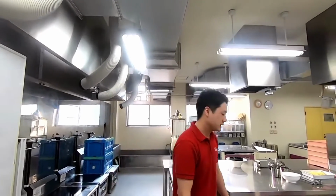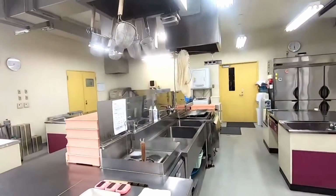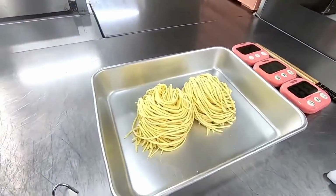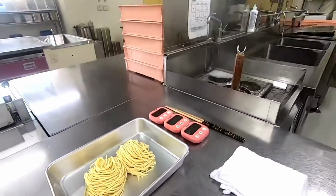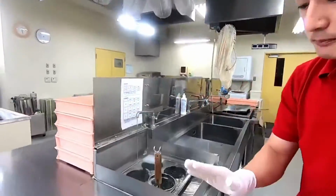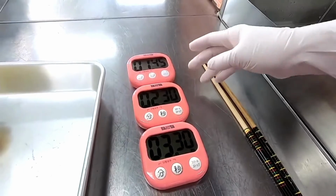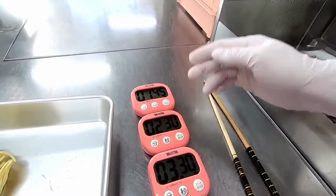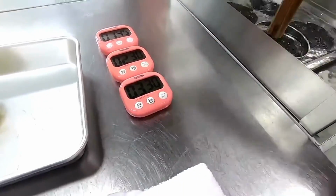Okay, so now I want to actually finish off making one Ie-kei ramen. So set the boiling machine. So here are the noodles, reverse cut noodles just made. And I'm going to boil these noodles for 2.5 minutes. Okay. And right here I have 3 different timers. One is for firm noodles, and it's going to be boiled for 1 minute and 45 seconds. For regular, 2.5 minutes. For soft noodles, it's going to be boiled for 3.5 minutes.